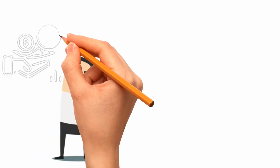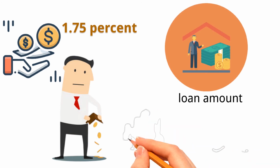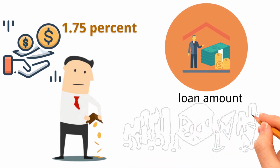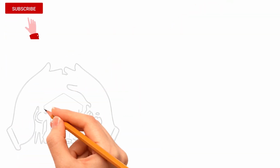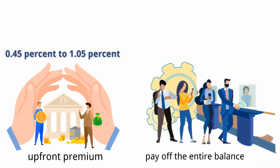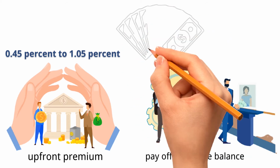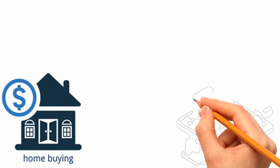They usually require an upfront fee of 1.75% of the loan amount, which you can pay when you close, or you can roll it into the loan amount, which will increase your monthly payments, obviously because you're going to be borrowing more. On top of the upfront premium, they also add a monthly premium that ranges between 0.45% to 1.05%, and this will be valid until you pay off the entire balance. So, low barrier of entry? Yes. But they do stack on costs so that they too can make money by making the home buying process initially more affordable.